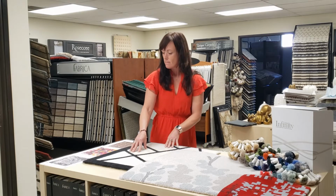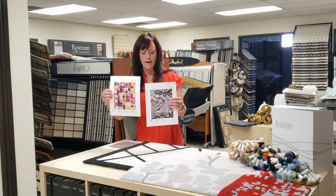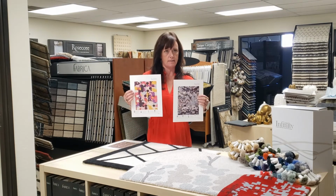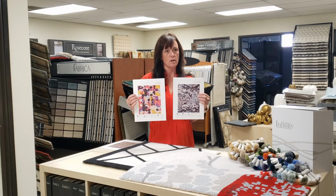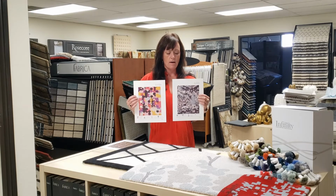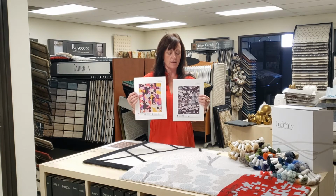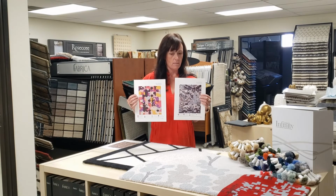Online, we have a program where we have already set designed patterns, and you can actually go through and change the colors for what you would like to see. That is one part, I guess, of the design capabilities.